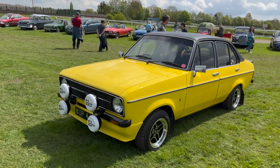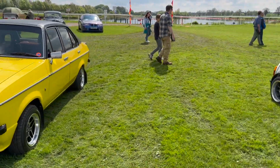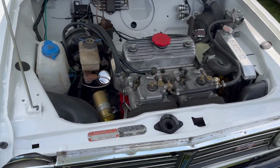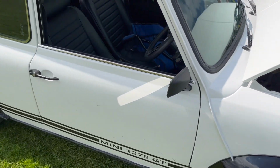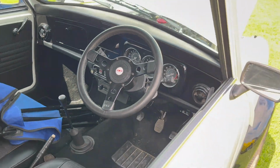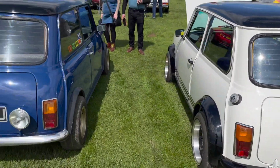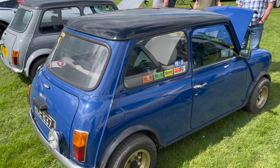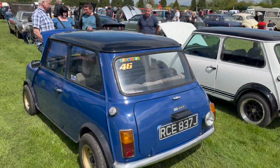But they're all going for the rally look, which is what they were known for. Mini 1275 GT. Two Webers on it. Should shift. There's the clocks on it. Yeah, that should shift. Right, we've got another one. These were good rally cars back in the day. Three Minis together. That's well sorted.